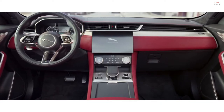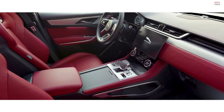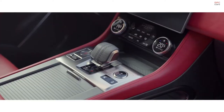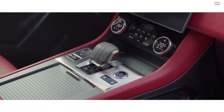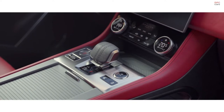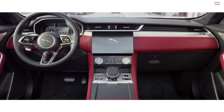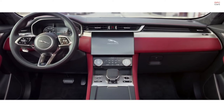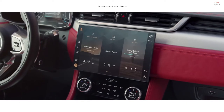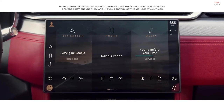Spacious and luxurious, the interior has been completely redesigned with premium materials and exquisite attention to detail. Sumptuous, double-stitch soft leather combined with high-quality finishes and chrome accents work in perfect harmony. The steering wheel has a new split rim design and perfectly integrates hands-on access to key vehicle functions. At the heart of the interior, Jaguar's all-new PHEV Pro infotainment system features a contemporary 11.4-inch curved touchscreen.